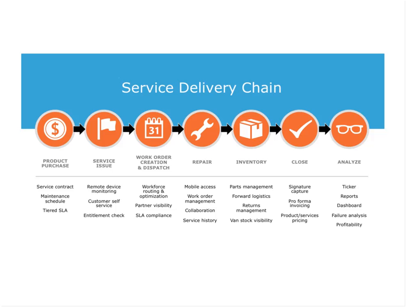Certainly, last but not least, we look at closing and analyzing, and so the ability to capture a signature right on site through your mobile device, create an invoice, and be able to manage product and service pricing right on the spot. And then looking at analyzing all of these operations at the end of the day. So as the technicians are debriefing work orders and reporting all of this information that you're gathering on the customer site, folks at the home service office are able to start to create dashboards and reports to analyze all of this information for things like failure analysis, profitability, and overall technician and field service productivity.